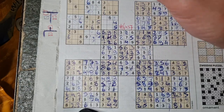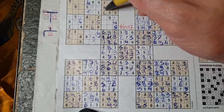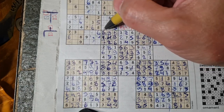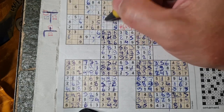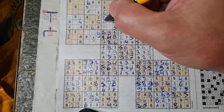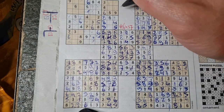6 should be there. 3 missing numbers: 1, 2 is missing, 3, 4, 5, 6, 7, 8 is missing, and 9 is missing. 2, 8, 9. We have 8 here, no 8 there, we have 8 in the middle row, no 8 there, so the only place left for 8 should be there. The 2 and a 9 are left. We have a 2 in this row, no 2 there, 2 should be here, 9 goes there. Almost made a mistake.